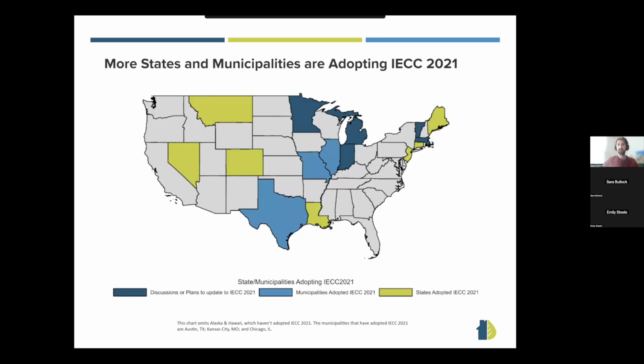So let's talk about places where this has been adopted. There's a few states that have adopted this energy code: Montana, Nevada, Colorado, Louisiana, New Jersey, Connecticut, Maine. Colorado has a law on the books as part of their energy efficiency and greenhouse gas emission changes. It is a home rule state, so it's kind of uncertain how that's being rolled out there. There's places like Colorado Springs that is amending the IECC 2021 when they adopt it in that region. And then we have states where there are cities that have adopted this code. That's like Austin, Texas, Kansas City, Missouri, and Chicago, Illinois have all adopted this. And then there's the states that are looking to adopt this in the future, and those are in the dark blue: Minnesota, Michigan, Indiana, Vermont, and our home state, Massachusetts.